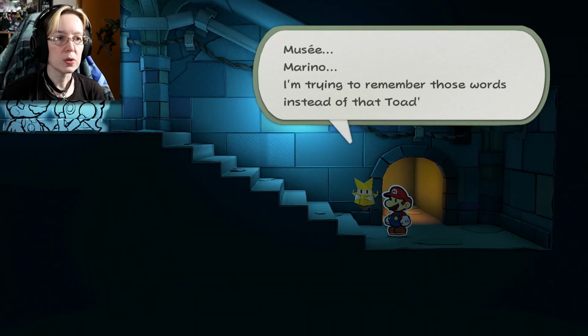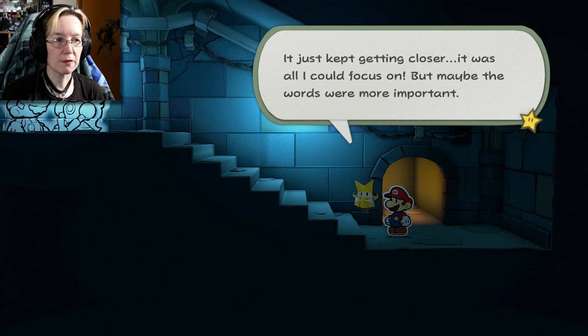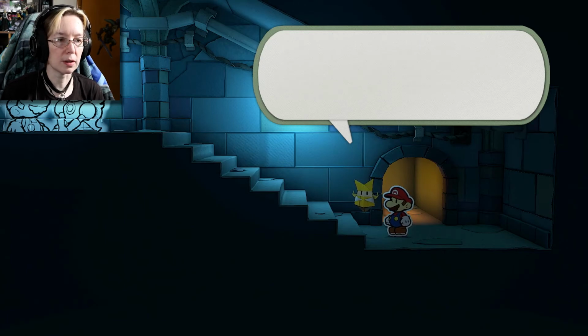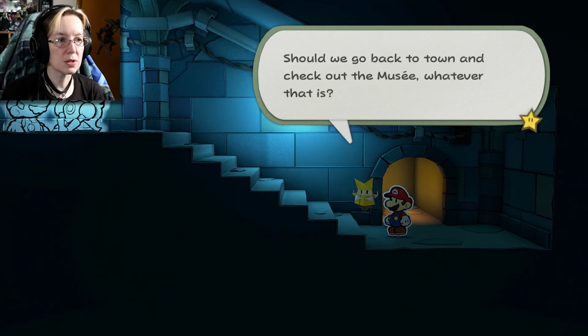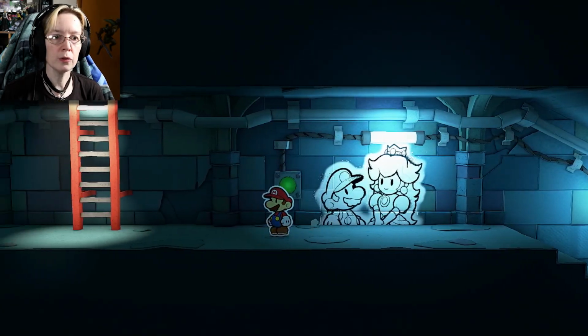Sweet! Musée Champagnon. I'm trying to remember those words instead of that toad's face. It just kept getting closer. It was all I could focus on. But maybe the words are more important. Should we go back to town and check out the museum or whatever it is? Yes! Yes, we should! Because why not?